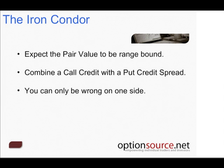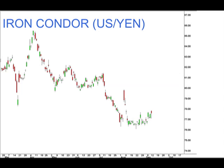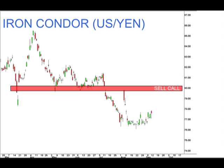talked about. So the reason why we might look to implement an iron condor is that we may expect the pair value to be range-bound for a certain period of time. All we're really looking to do is combine a call credit spread with a put credit spread. And the benefit is that we really can be only wrong on one side.